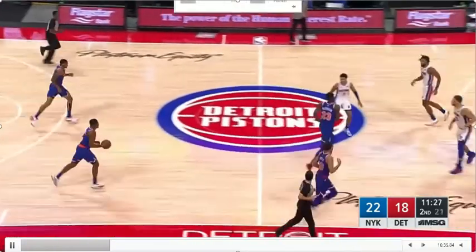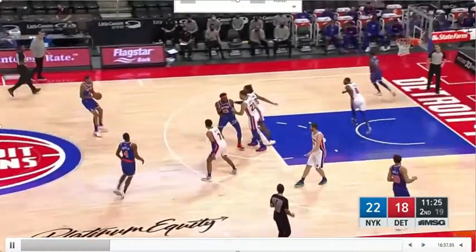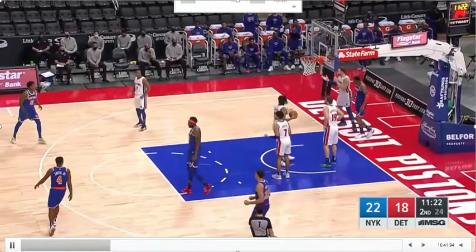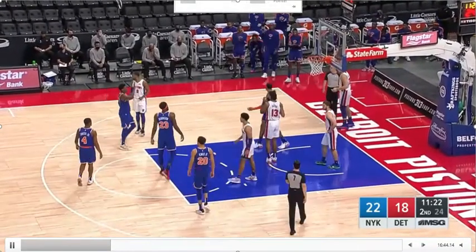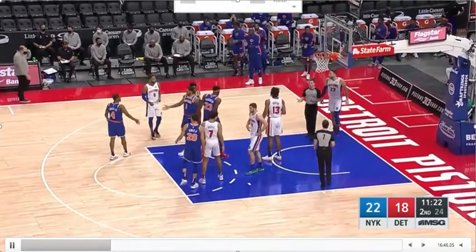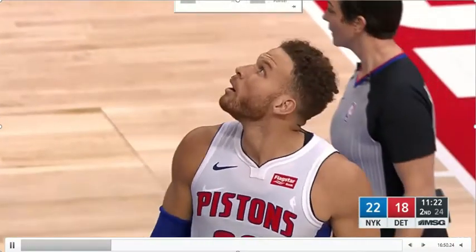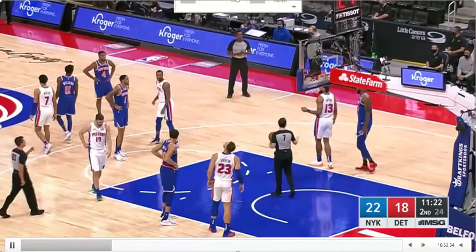And Obi Toppin, I don't think he's as great of a ball handler as everybody thinks, but it's good enough, right? It's good enough for him to get the job done. And Obi played a great game. He was very aggressive, went to the basket, and he took his time. I really felt like Obi Toppin really settled the team down.